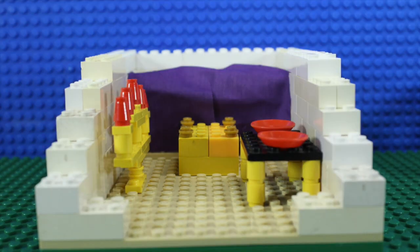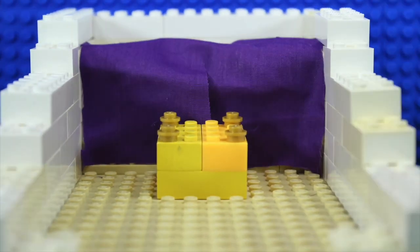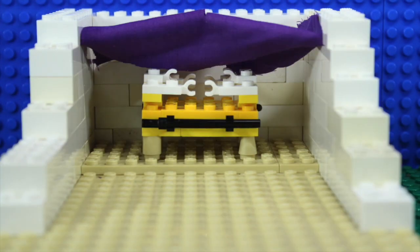The outer room was known as the holy place. It contained three pieces of furniture: the menorah, the table of showbread, and the altar of incense. The altar stood in front of the temple veil. The room behind the veil was the Holy of Holies. Inside that room was the Ark of the Covenant, a symbol of God's presence on earth.